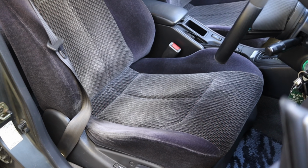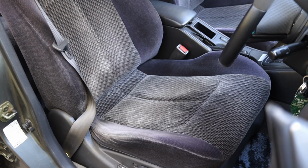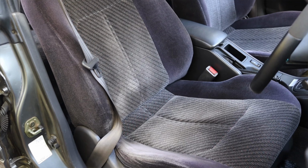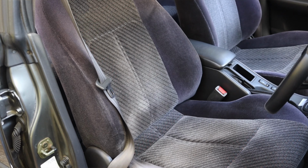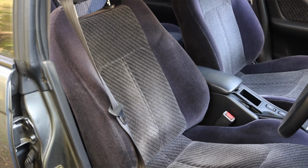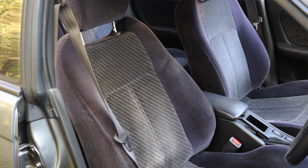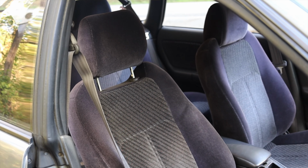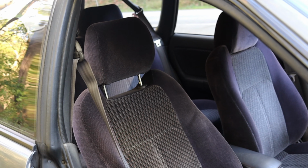They look very 90s. It's very apparent what era these are from. However, I think that they do look nice, and I think they fit the car really well, and they fit me really well. You know, it's hard being a big guy. I don't fit in a lot of seats, but these I actually fit very comfortably in, and I'm pleasantly enjoying it. But speaking of seats, we do have back seats, so let's go do a back seat review.